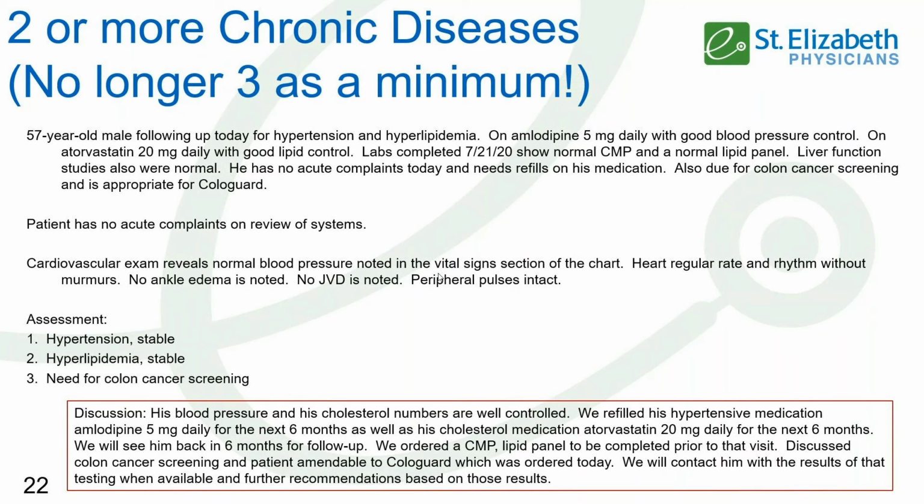So a 57-year-old comes in for follow-up of hypertension and hyperlipidemia. He's on amlodipine 5 milligrams daily. He's on atorvastatin 20 milligrams daily. His labs were completed on 7/21, showed a normal CMP and a normal lipid panel. So you'll see we referenced the date of the labs and the lab panels. That's 2 points right there. Our liver function studies were also normal, so that's 3 points.